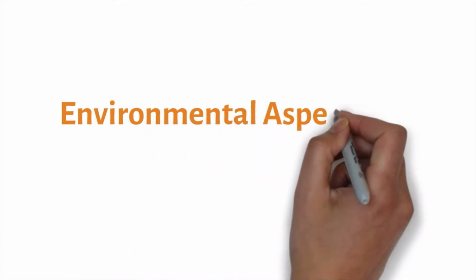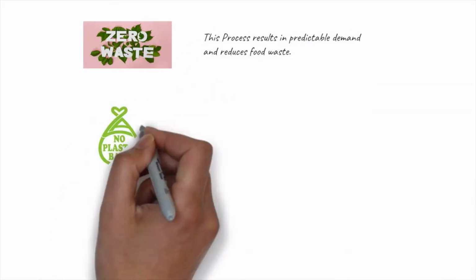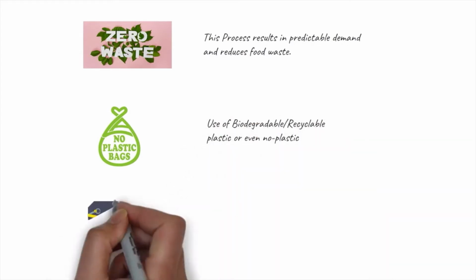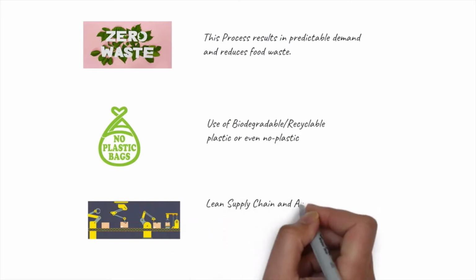And finally, core to Nimble's values are sustainability and social impact. Our process results in predictable demand and thus reduces food waste. We will also be using environmentally friendly materials for packaging and delivery. And finally, our lean supply chain and efficient fulfillment centers will further decrease food wastage.